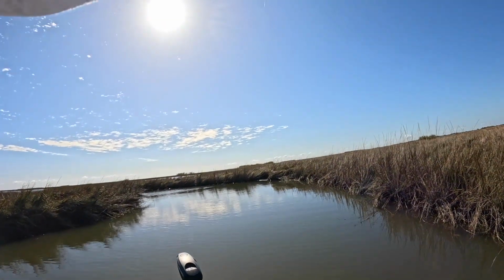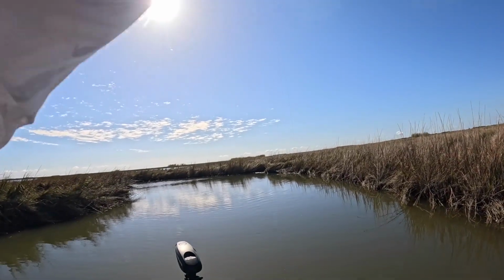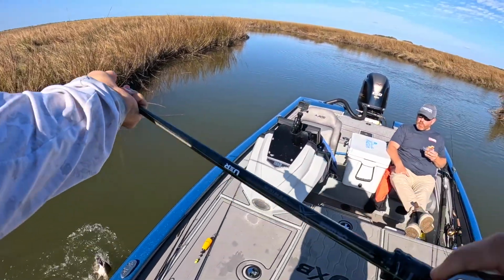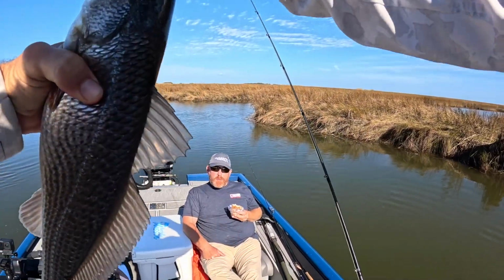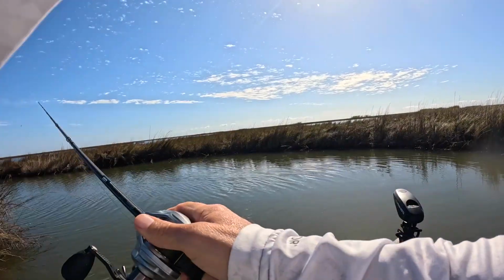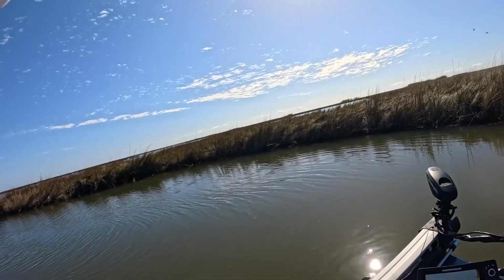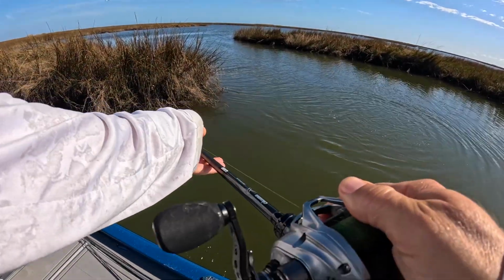Oh, there we go. Bass, I'm betting. I'm betting it's a bass. Nope, it's a throwback red. I don't even have any tags for him. That's a fat fish, man. Set you free unscathed. There we go. Oh, big bass. Another big bass.